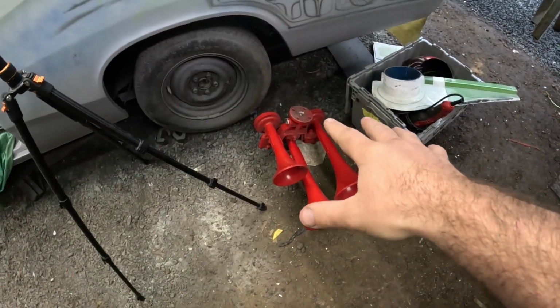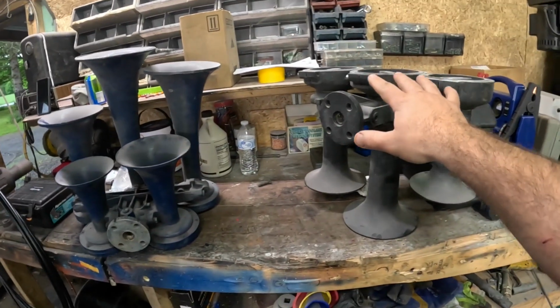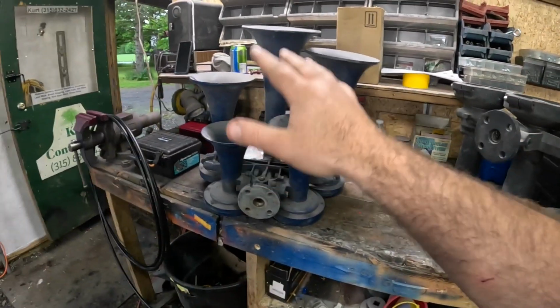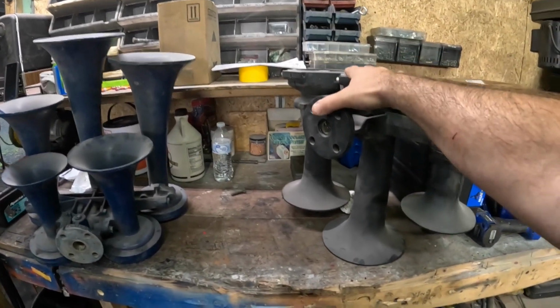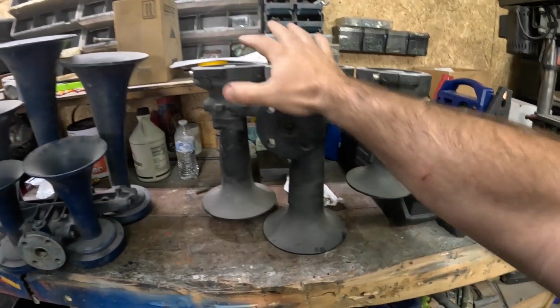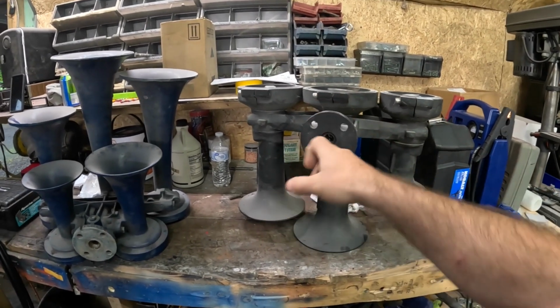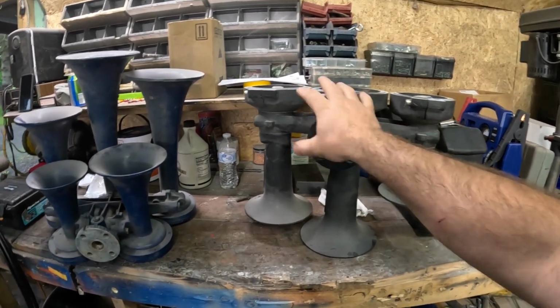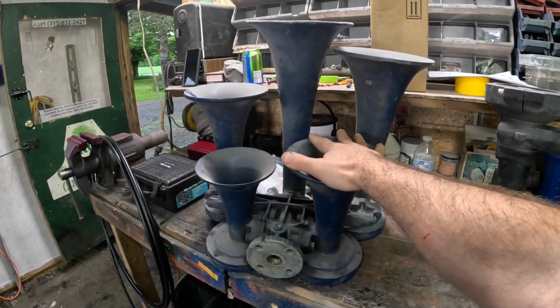But anyway, so I'm going to put these ones on. These are the least valuable. These and these are very, very, very expensive, especially these, and almost irreplaceable. You do not see these. That's why I didn't sell them. It would take a lot for me to sell these ones. And these here are pretty common.